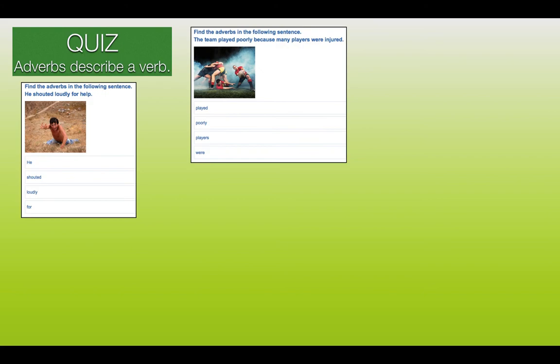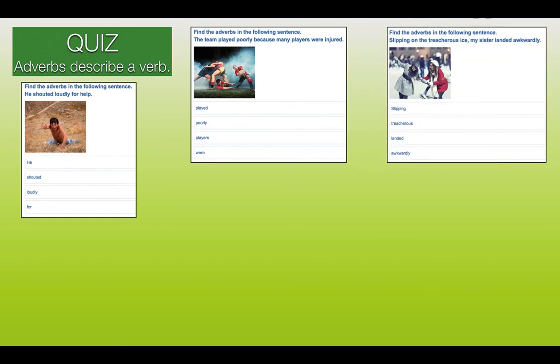Find the adverbs in the following sentence. The team played poorly because many players were injured. Is it number 1, played, number 2, poorly, number 3, players, or number 4, were? Find the adverbs in the following sentence. Slipping on the treacherous ice, my sister landed awkwardly. Is it number 1, slipping, number 2, treacherous, number 3, landed, number 4, awkwardly?